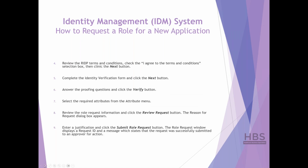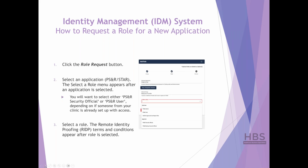I'm trying to think if there was anything else on that one. Yeah, actually, once you select the application, it's going to give you the roles. You're going to want to choose the PSNR security official or PSNR user. The difference is every clinic has to have a security official. More than likely, you're going to want the owner to have that. If you have an office manager who then wants access, they're going to just select PSNR user. The authorized or the security official is the one who approves the role requests for any other users.